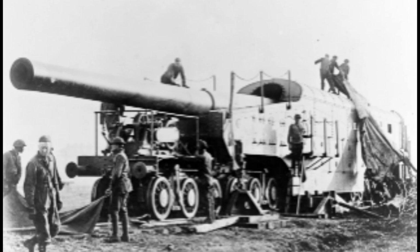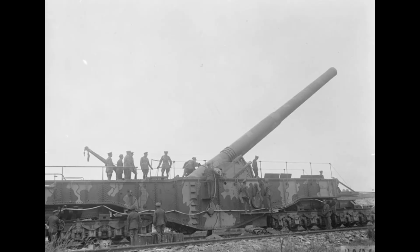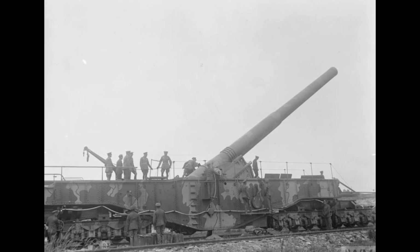The specifications were challenging. The 14-inch 50-caliber gun itself weighed approximately 77 tons without its massive breech block and counterbalance systems.